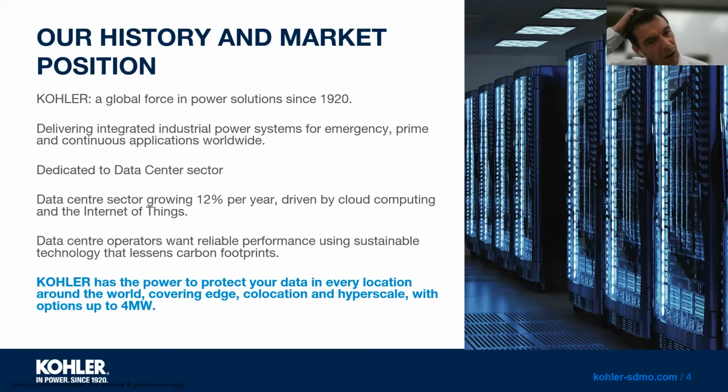Our position is that we have the ability to provide those types of solutions globally, covering all types of requirements across the data center industry, whether that be edge computing, colo, or hyperscale. Our product range, with our most recent product launches, takes us up to a machine of 4 megawatts, with a high-speed genset being an industry-leading product.